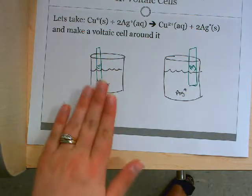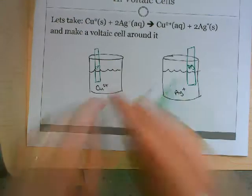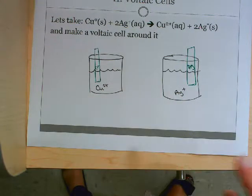So everything that's copper's on one side and everything that's silver's on the other side. It's a half reaction, right? I've just drawn the two half reactions. Everything copper's in one beaker, everything silver's in the other beaker.